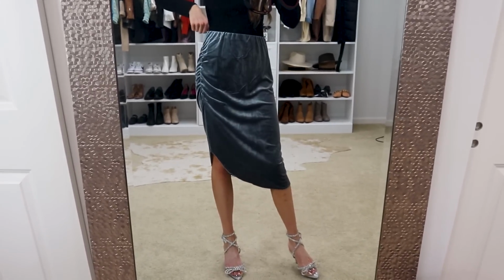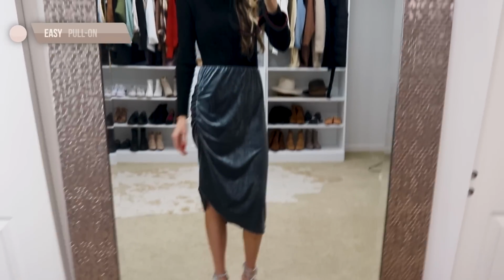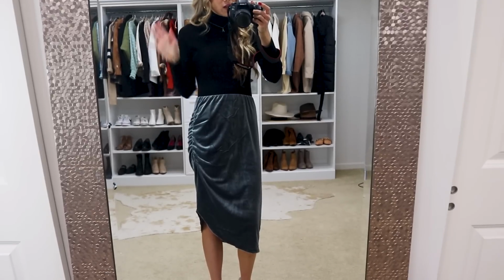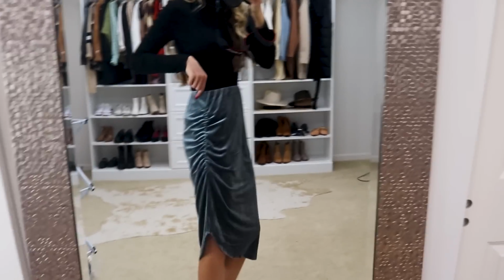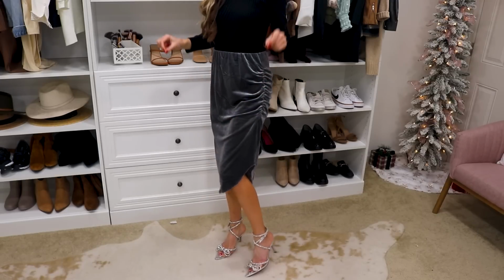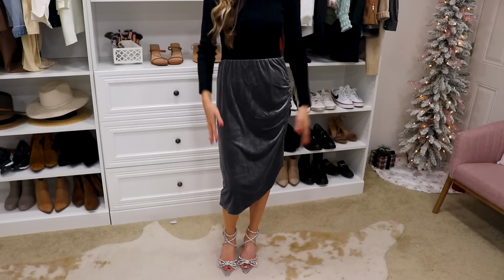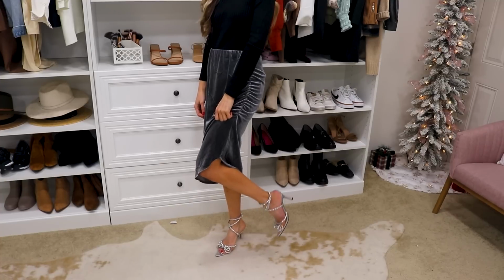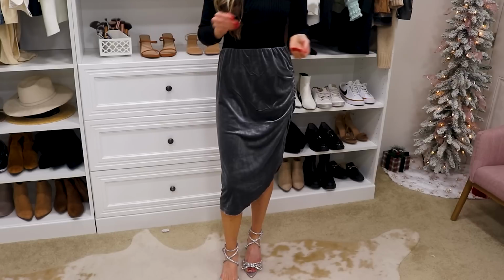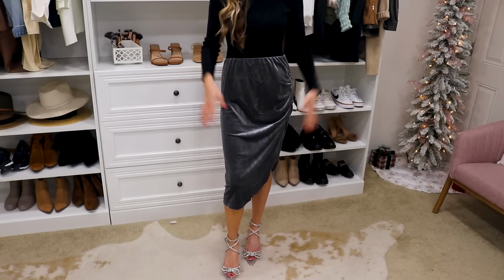I have a little bit of extra room up here, but what I love, it's a nice elastic waistband, so it's just an easy pull on style, which is great. You don't have to fidget with any buttons or zipper, which is always a huge win for me. And I think the ruching on the side here is so beautiful. This skirt is also available in a really gorgeous wine red color. I went with neutrals with this look and then threw it on with a really fun sparkly heel, which I love. This is a holiday look that's very comfortable, great to wear for work, but also just looks really classy. Can't go wrong with this piece.